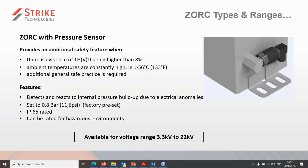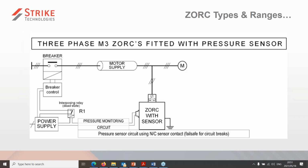We are saying that if your harmonic or voltage distortion is in excess of 8%, coupled with a particular order of harmonics, you might have some heat dissipation within the ZORC, and being a sealed unit it would obviously then be subject to some pressure buildup and swelling and/or failure on the ZORC. So the additional safety mechanism built in is the pressure sensor that is rated at 0.8 bar, which would then ultimately understand that there is some pressure buildup and send the signal via an interposing relay to your trip coil of the breaker and cut supply through to the equipment and to the ZORC, so that no further potential damage is evident.